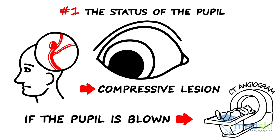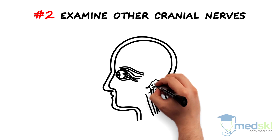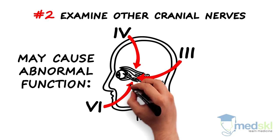The second critical step to do in any patient with diplopia is to examine the other cranial nerves. Tumors in the posterior fossa or in the cavernous sinus may cause abnormal function of the third, fourth, and/or sixth cranial nerve, as well as any of the other cranial nerves and tracts descending to the spinal cord.